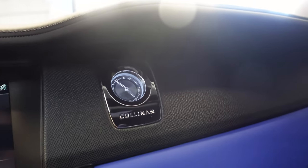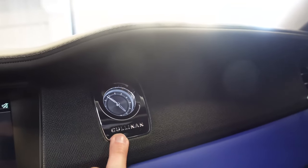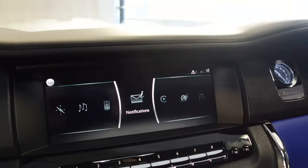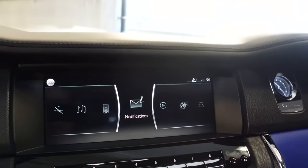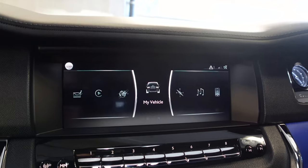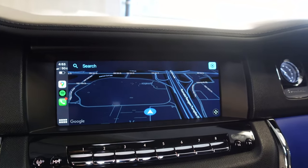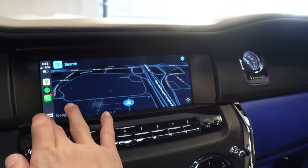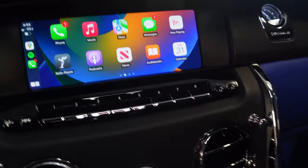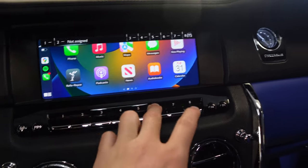It's so cool. Then across the dash here, we have the clock, which is not a specific brand. Like on a Bentley, it's Breitling. We do, it says Cullinan right there. And then this center screen here is a reskin iDrive, but I mean, it works, right? It works pretty well. It does have wireless CarPlay, so I have my phone connected to it. Yep, that is definitely nice. Go back there. We have those hot buttons that you can sync to certain settings, just like on BMWs.